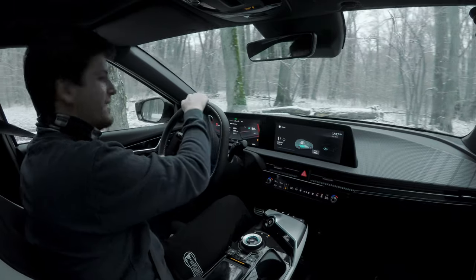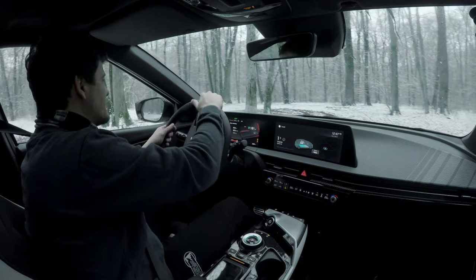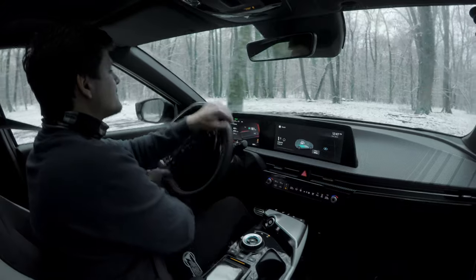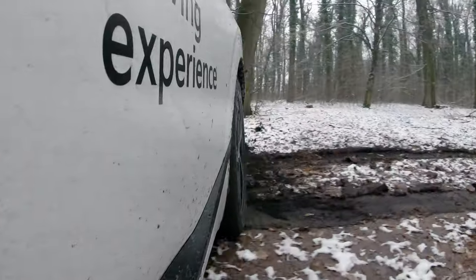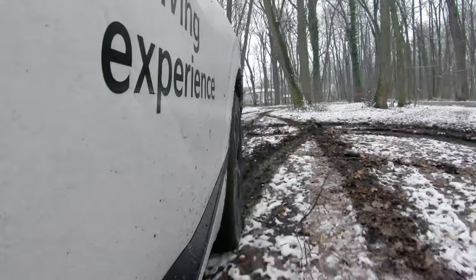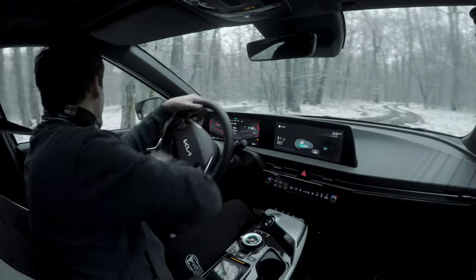Let's do one more lap. Can't hurt, right? Man, it's gonna be so dirty after this. Okay, one more lap and then we're done.